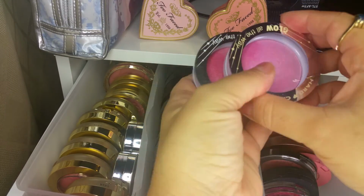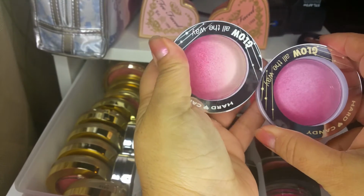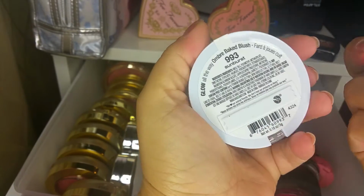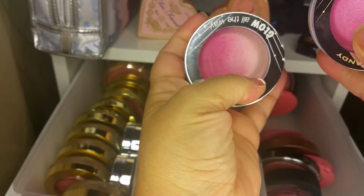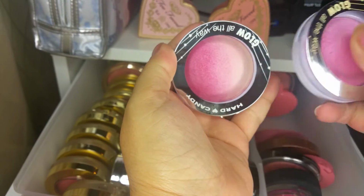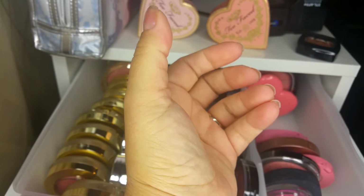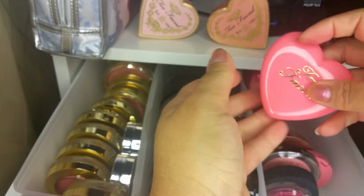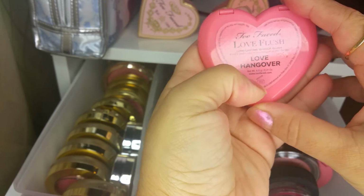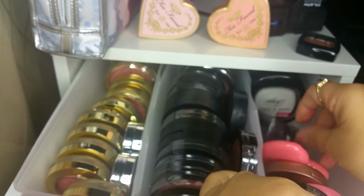Hard Candy. I'm going to go ahead and pass these both on. I did purchase them when they first came out, and they've just been sitting there. This one is Bunch and this one is Sunburst. Two beautiful shades. You can use one side as a highlighter, another side as the blush, or mix them together. I'm going to go ahead and pass these on. My Too Faced blush, and this one is Love Flush. I'm sorry, this one is Love Hangover. I'm going to hold on to this one.